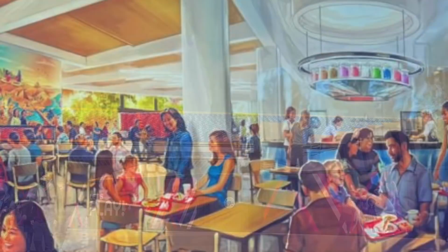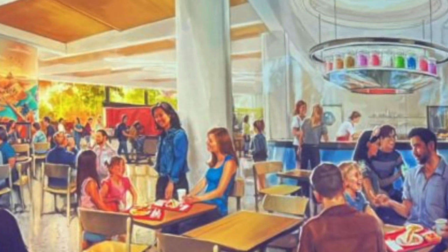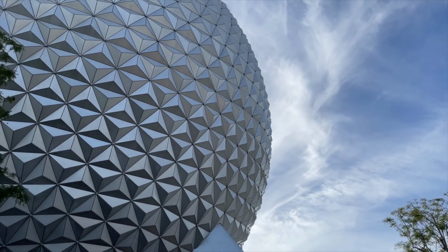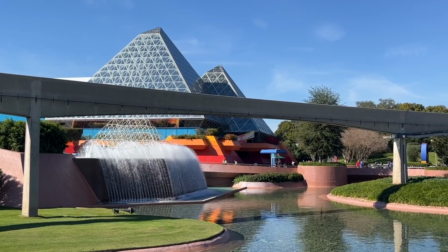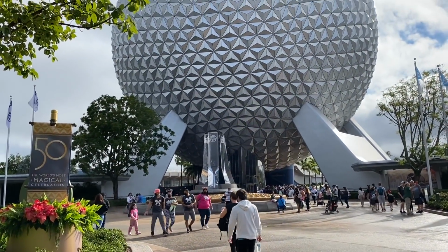Connections Cafe and Eatery is also coming to Epcot in 2022. This is a little less exciting than a roller coaster, sure, but at least it's food. It's new food, and it's nice to know we'll have another quick service restaurant to choose from at a later date. And you can bet we'll be there opening day, trying out the items and giving you the 411 on what's worth your time and money.